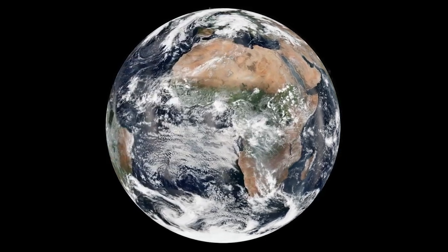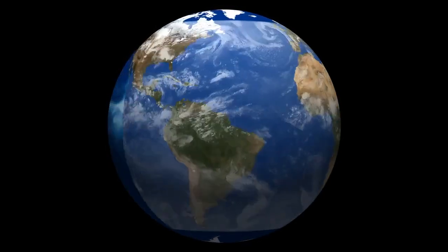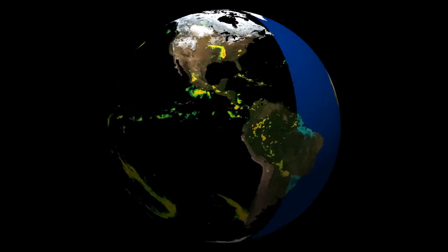Earth is a system of systems. That means that even small changes in one part of the planet can have effects felt all the way around the globe.